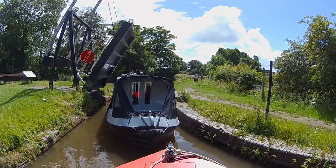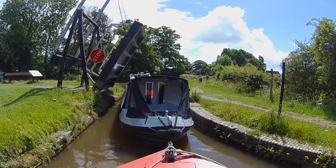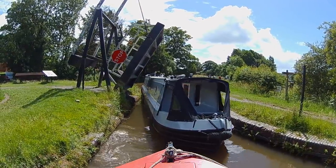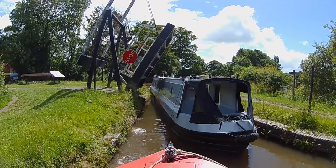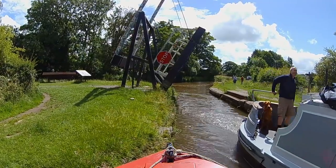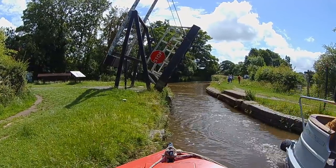I hauled Reverie back in on the middle line. A quick spurt from the other boat's bow thruster, and he was clear to pass. A bit breezy.